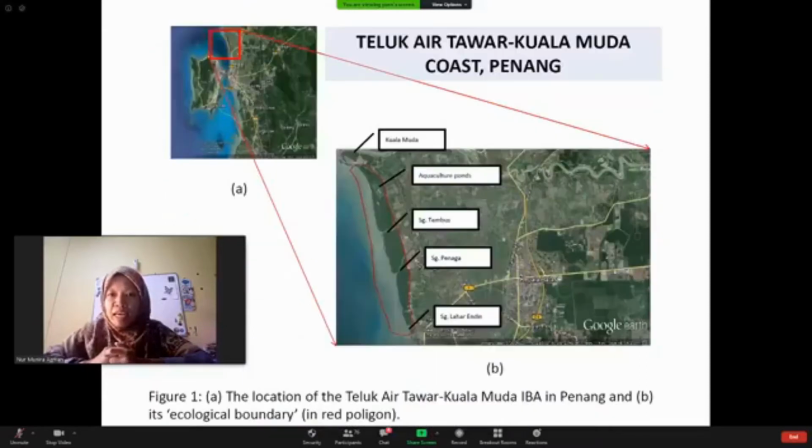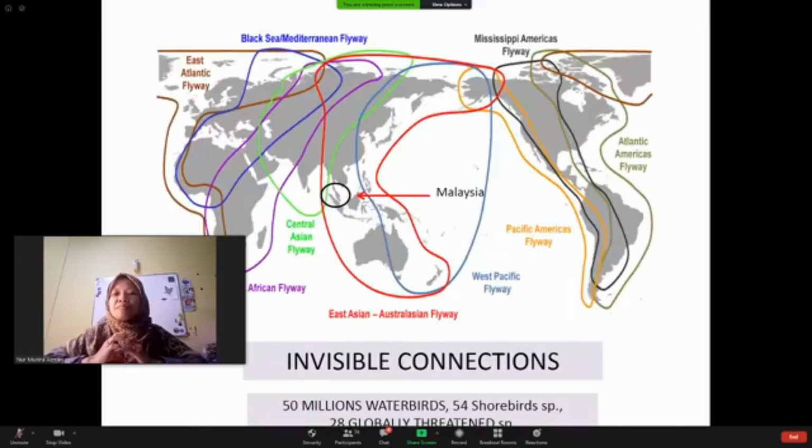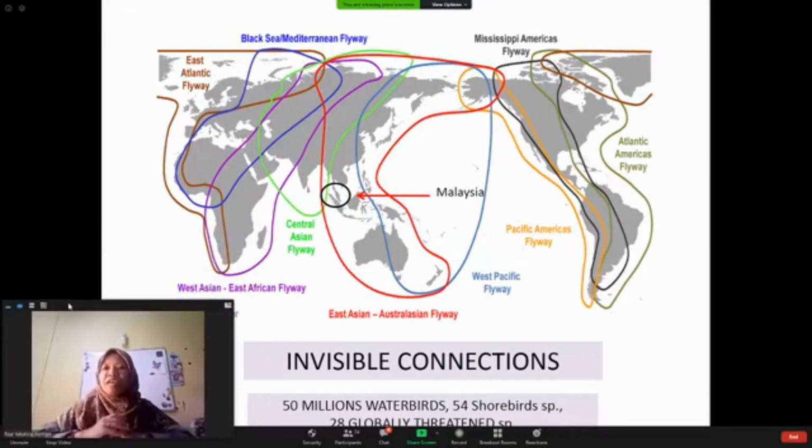On the south of the mangrove area is Sungai Laha Endin. It starts with Sungai Laha Endin at the southern boundary up to Kuala Muda. It stretches about 10 kilometers of mangrove area. In between, there are several river mouths, for example, Sungai Tembus and Sungai Penaga. And right now, on the top part, on the north of the area, there are aquaculture ponds that already exist there. Next.